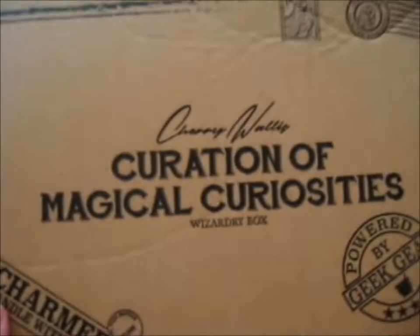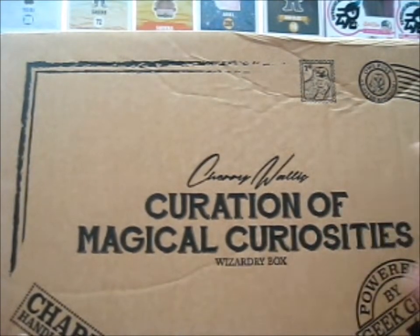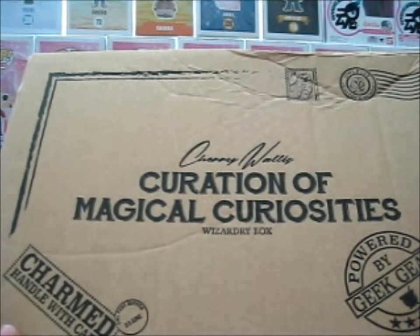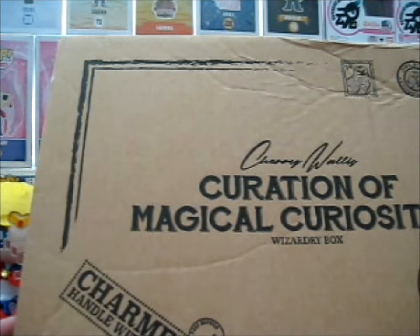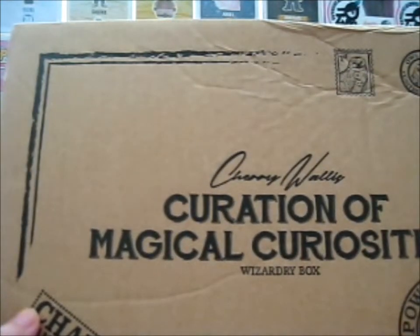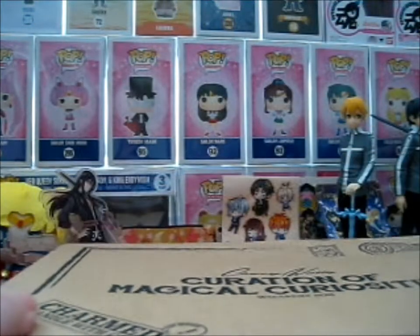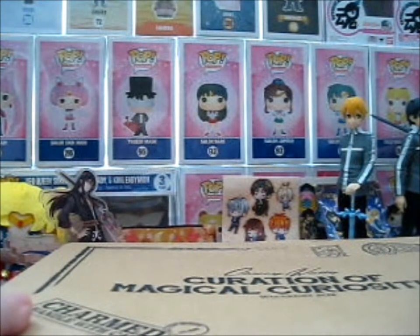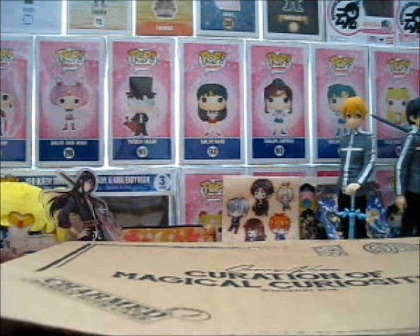We're here and we have Cherry Wallace's curation of Magical Curiosities Wizardry Box, powered by GeekGear. This is Charmed, Handle with Care. All Post Service, 20th June. All Post United Kingdom. Stamp thingy side there. Obviously, that isn't an actual stamp, and it came in one of those gray plastic postal bags. Anyway, so this.